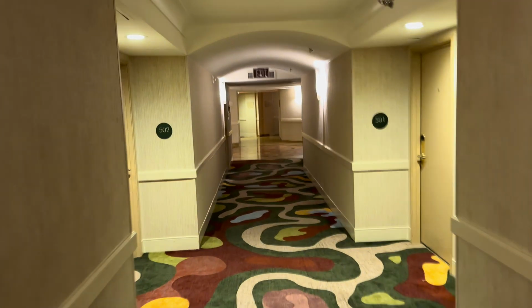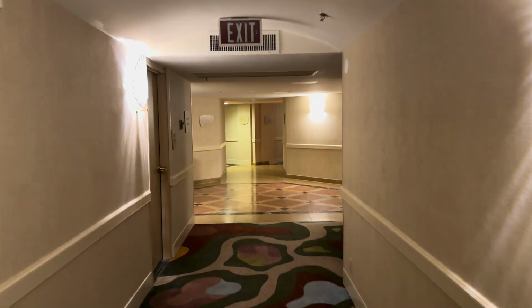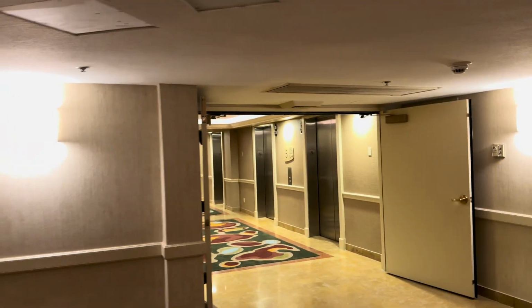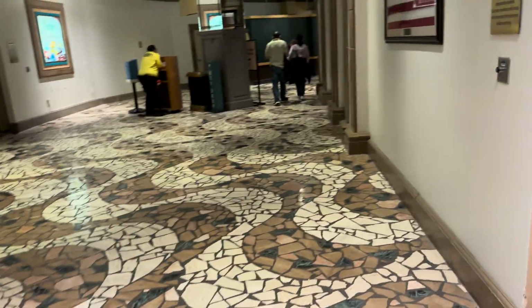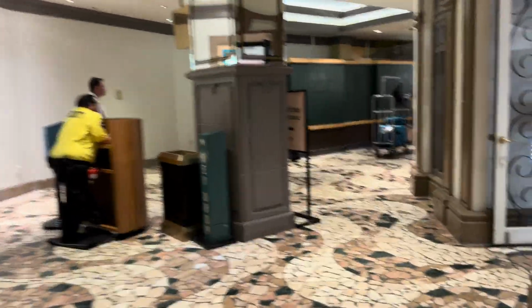Yeah, there's 2 banks of elevators. I'm going to take the bank, I think, to the left, because the bank to the right has a couple out of service. There's the bank over there, and then I think this one might be the one out of service. All right, so we arrived on the main floor, and let's walk over to the casino.